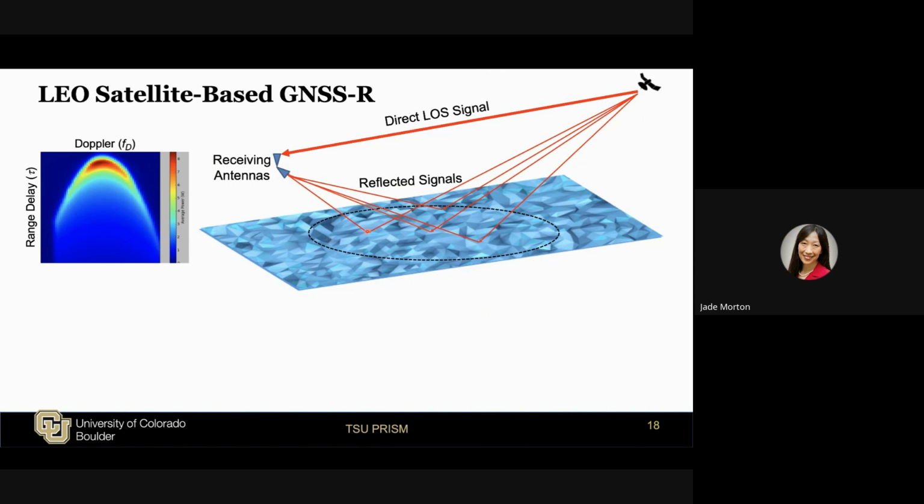glistening zone. Because of that, each of the rays travels a different distance to your antenna, so there's a range of delays instead of a single point. For signals entering the antenna on top of the CubeSat, there should only be one ray because it's only one path, but the reflection rays have a range. Each one of these rays will correspondingly have a different Doppler, so there's also a range of Dopplers. Because of that, we have the so-called delayed Doppler map from a reflection surface, and this delayed Doppler map tells us the surface properties.